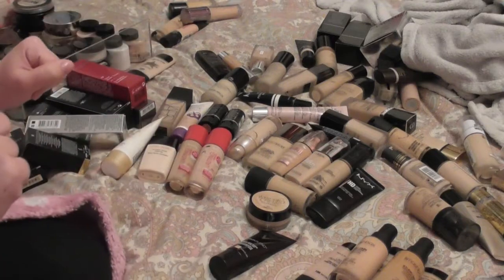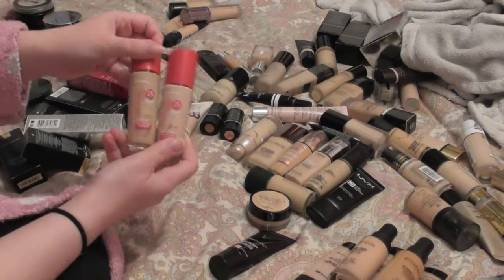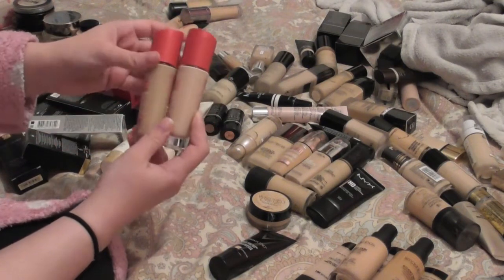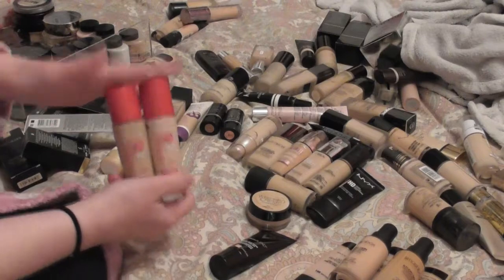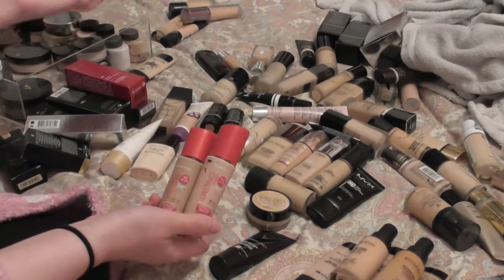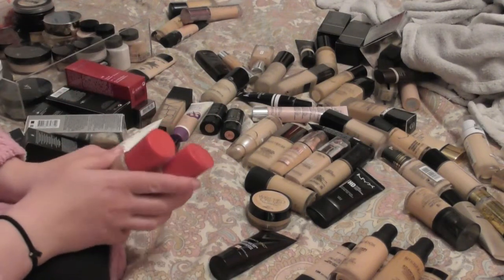I'm also going to be getting rid of the Lasting Finish from Rimmel. I have 2 bottles of it. I have it in 100 and 010. You can see the stark difference in them. It's crazy. I've used a good chunk of both. If I want it again, I can always repurchase it. It's not incredibly expensive. I think it's like an £8 foundation. So yeah, I'm going to get rid of these guys.